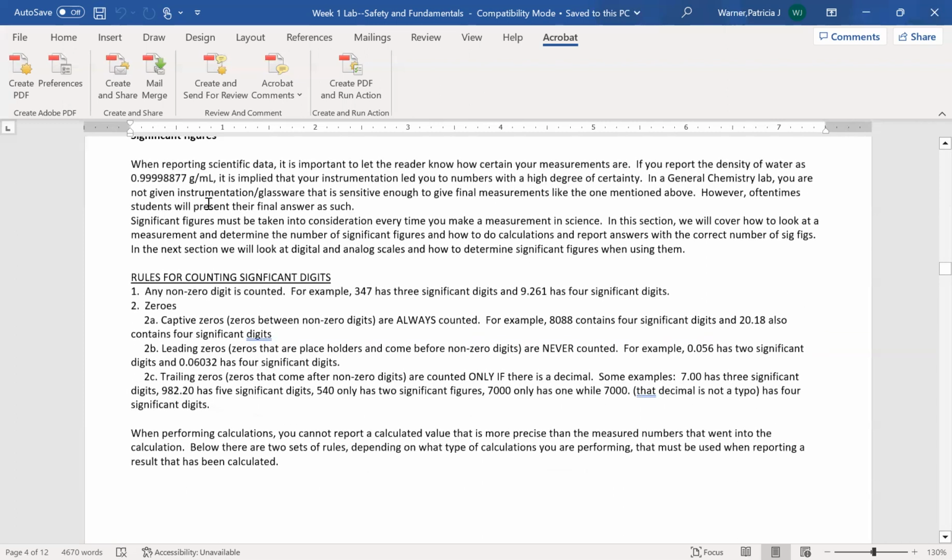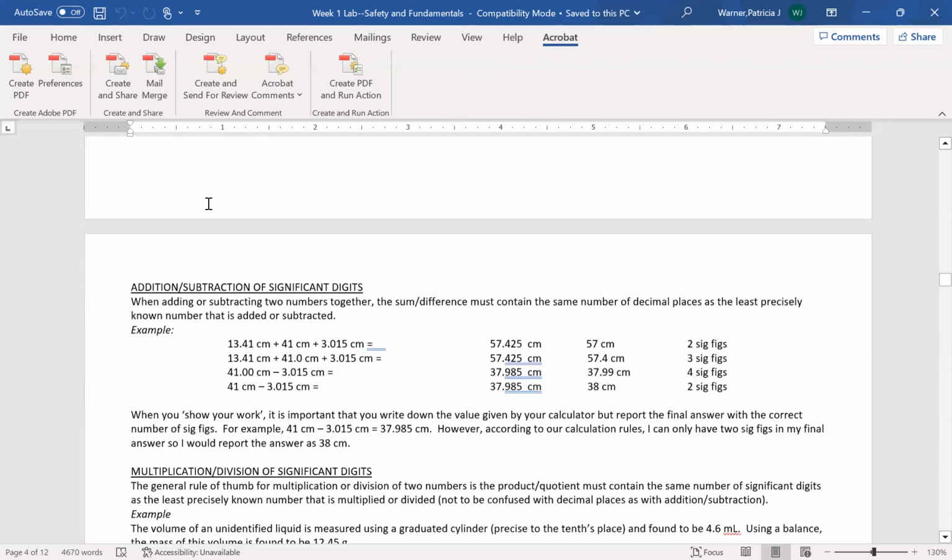I'm going to be perfectly honest with you. It's not a big deal in Gen Chem 2 because most of the time you're going to be using measuring devices that go to 2 decimal places. So if you record up to 2 decimal places in your answers, you're going to be good. So really, you don't need to panic about significant figures.